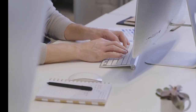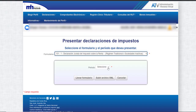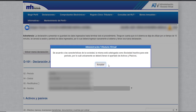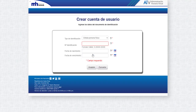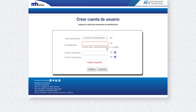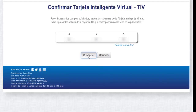So the next question is, how do you file this D101 tax form? The way the tax department had originally set this up was by requiring inactive companies to enter into the system to file a D101 tax return. And the only way to do this is using the digital platform of the tax department called ATV. This is where some frustration for foreigners begins, since the system does not allow foreigners without residency to create an account. They would first need to apply to the tax department for what's called a NITE, which is a taxpayer identification number that would give them access to this ATV platform.